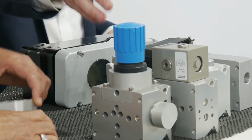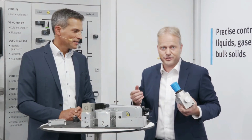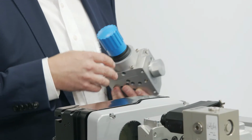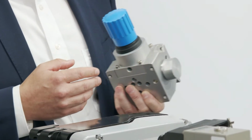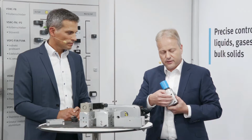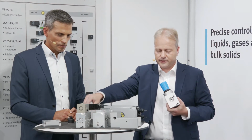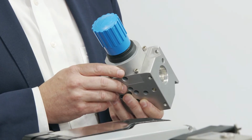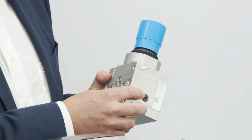This is the air preparation filter regulator, and with the filter regulator you can adjust the pressure you need in your application, and filtering of the air is also possible. It's very easy to exchange the filter too. We have different kinds of filters here. You simply unscrew on the front side and replace the filter inside the filter regulator. It's also possible to attach a pressure gauge directly on the back side, so if you want to monitor directly the pressure you have adjusted here.